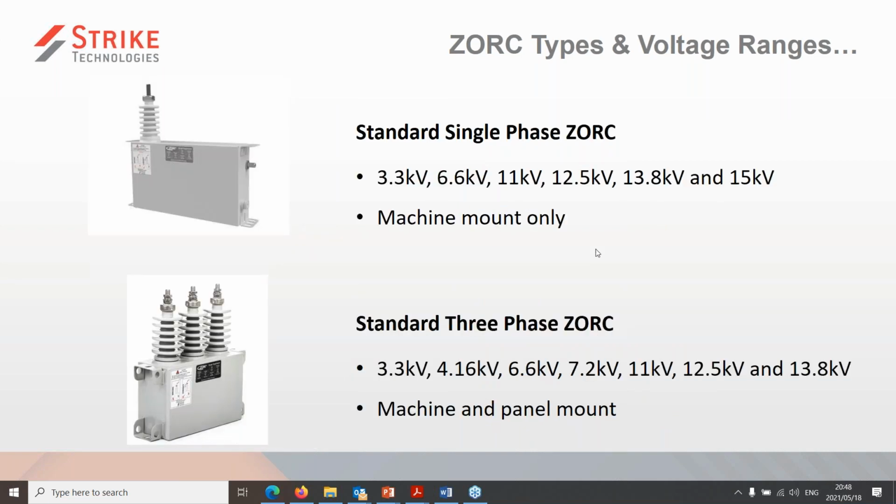We then move on to what we refer to as the standard ZORC units, the single-phase units available from 3.3 kilovolts up to and including 15 kilovolts. The three-phase units, similarly, from 3.3 kV up to and including 13.8 kilovolts. These are the most popular and most frequently used units, and you have options to have them mounted at the switchgear or at the machine end, directly onto the terminals of the machine.